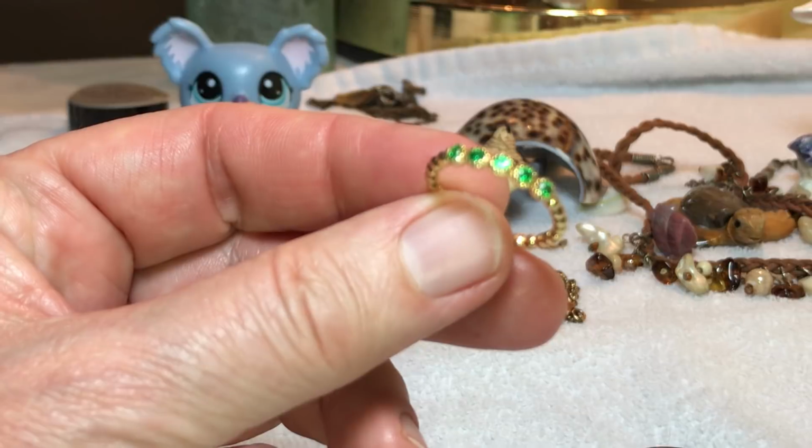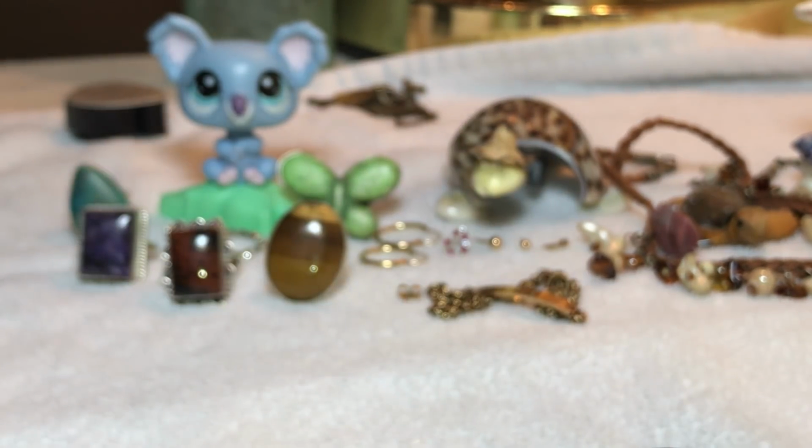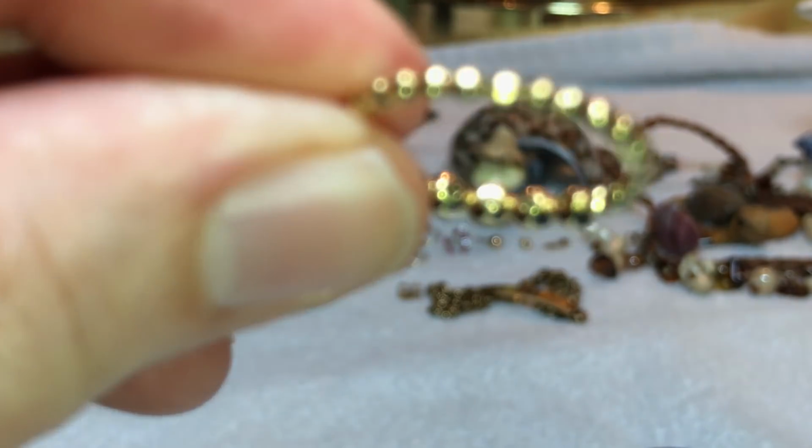Here's a little one. And, I mean, it's stamped 925, so, you know. And I don't know that these are emeralds because they are open on the back.